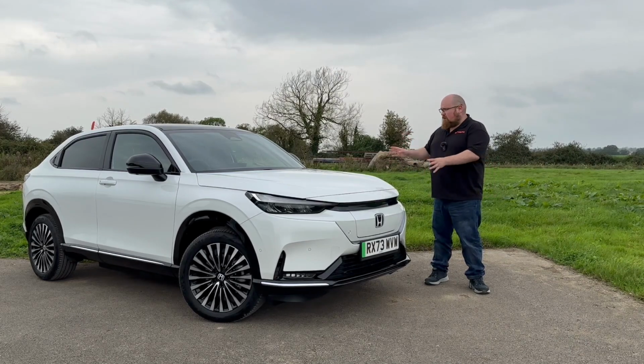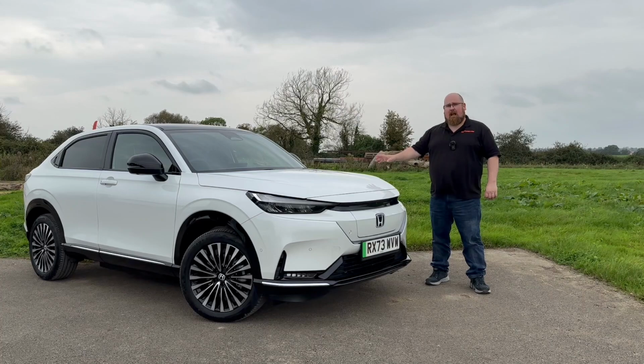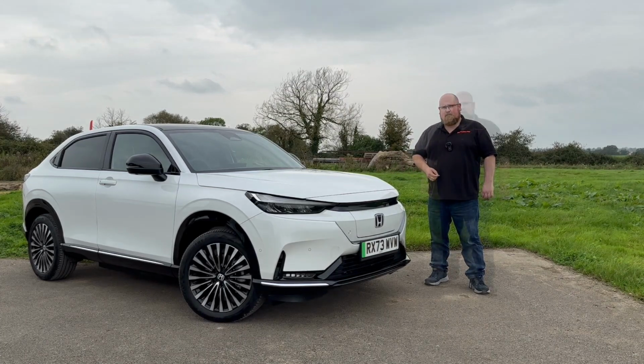So it is actually going into a very competitive segment against a lot of established contenders. And I'm here on the UK launch of the new Ny1, and I'm going to let you know what it's like for the limited time I've got it to drive.